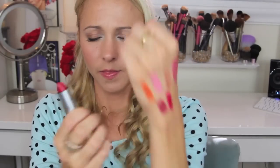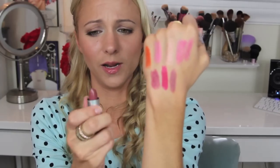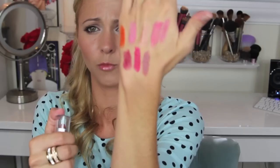And again, it's a little more red there, but it still has a lot of pink in it. I haven't come across a true red yet, and maybe I didn't end up getting one. This one is called Mauve, and that is a brown. That is not mauve. I don't know, is this gonna be more mauve? It's got a little plum, but that is pretty brown. I don't know that I would call that mauve. I think mauve has a little more pink in it.